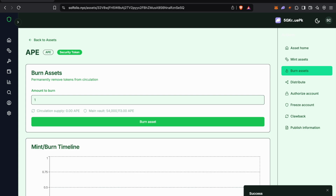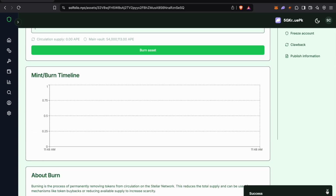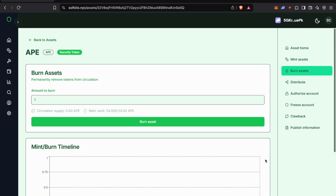As you can see, all these functions are incredibly simple and they're instant and they just cost fractions of a cent. And every action is tracked with full audit trails. Now we've also implemented distribution and authorization and freezing and clawback. Now you might be wondering what these features are.